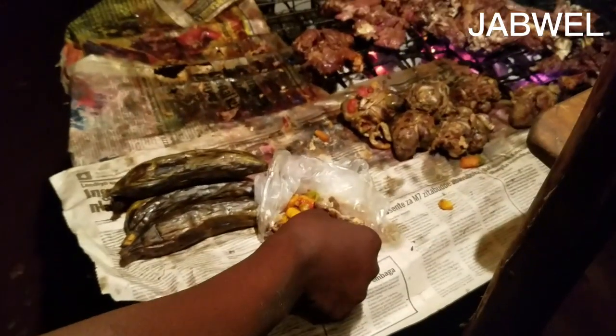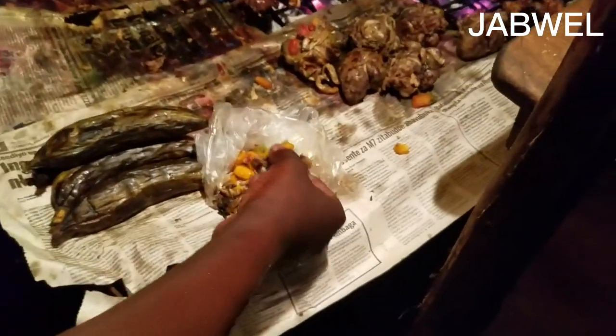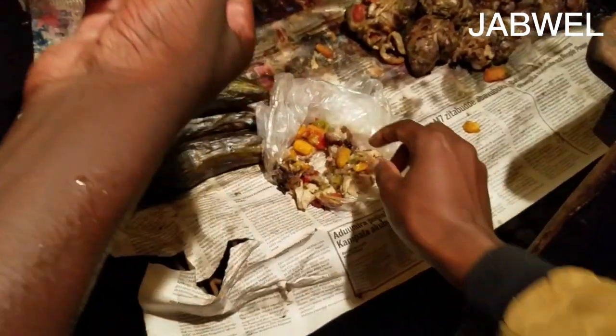It's only goat's meat street. You can't find it anywhere like this one. Wow, I can see, by the way. It's so unique, eh? Which part is this one? I'm only eating.